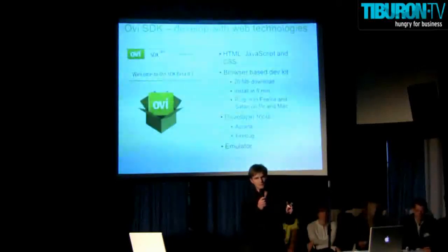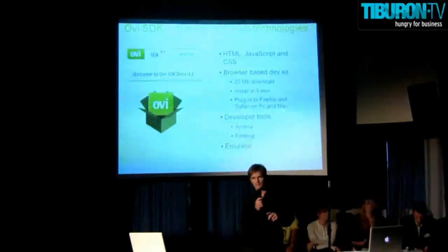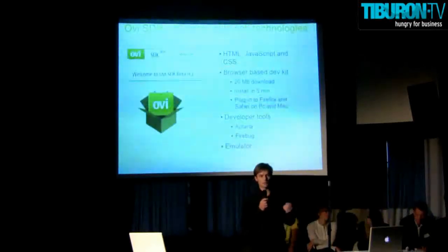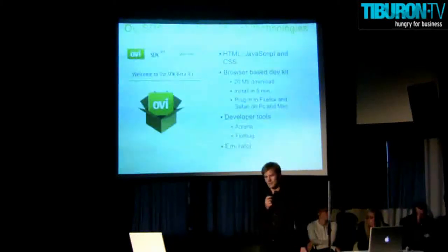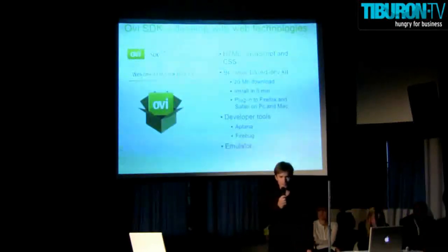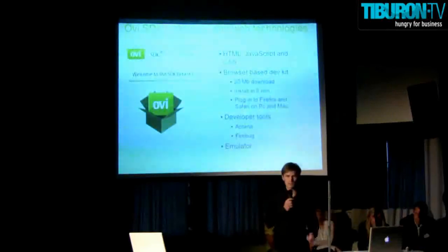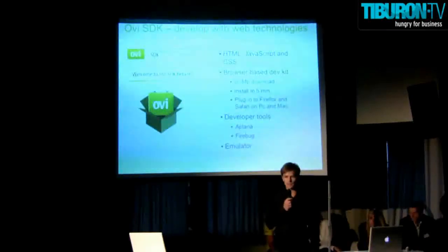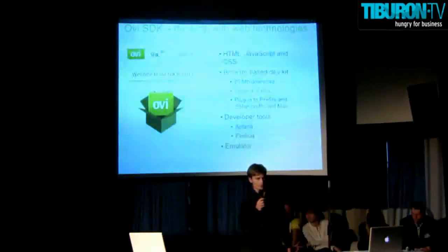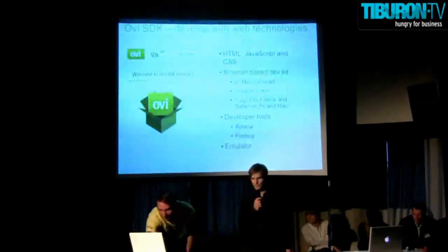So we think this sort of democratizes application development. More and more people can do it. You can also do apps very fast, so in a couple of weeks you can make an app. The SDK lives inside your web browser on PC and Mac. It's a plugin, an add-on to your web browser, and you do all your development in the web browser. There's also an emulator, and as I said before, I'm going to show you later how the apps and the SDK look at the table.